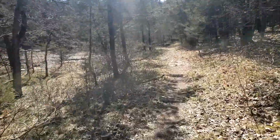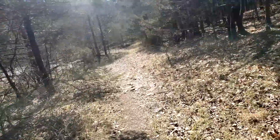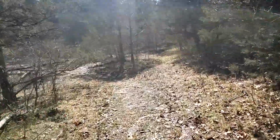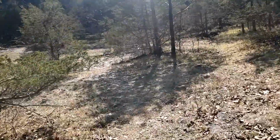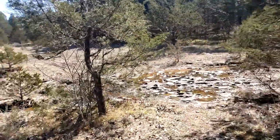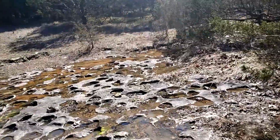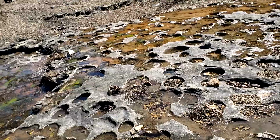Maybe this is the one that got marked on the map. I bet it is. Yep. Campsite here, so I'm suspecting. And look at this one here. This has got holes everywhere in it, just like back there.